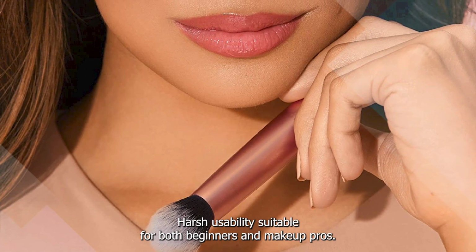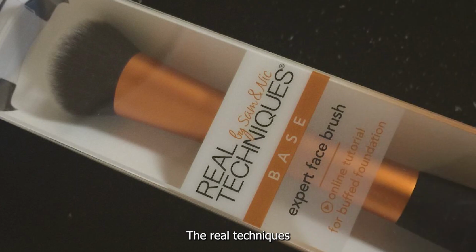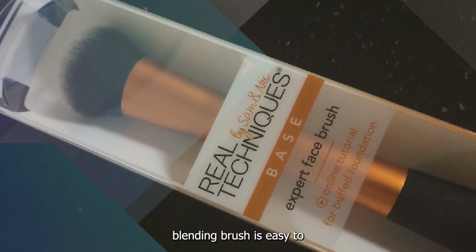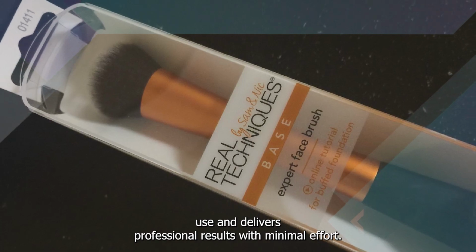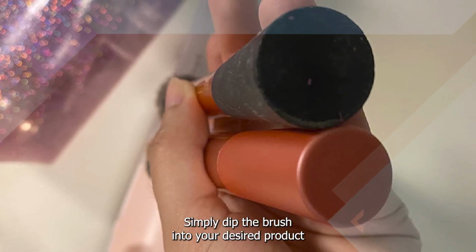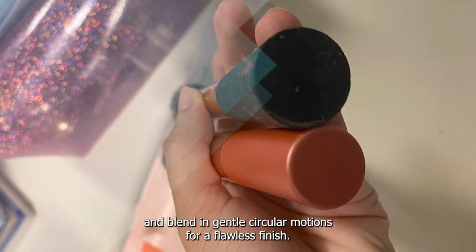Usability. Suitable for both beginners and makeup pros, the Real Techniques Blending brush is easy to use and delivers professional results with minimal effort. Simply dip the brush into your desired product and blend in gentle, circular motions for a flawless finish.